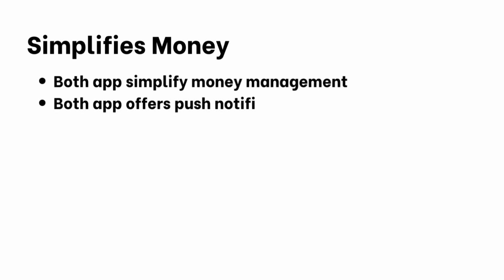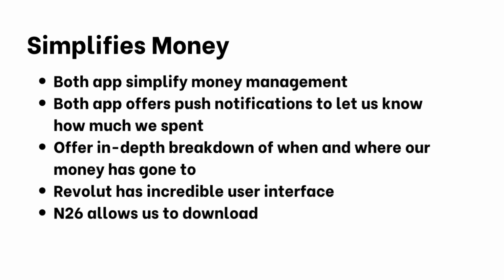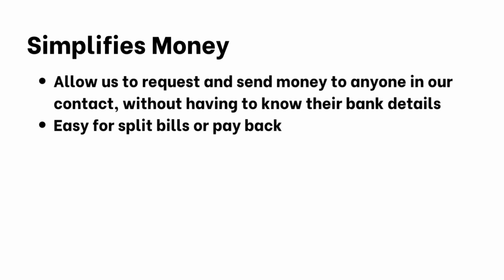Now let's discuss how these banking applications simplify money. Both apps simplify money management. Both apps offer push notifications to let us know how much we spent. They offer an in-depth breakdown of when and where our money has gone. Revolut has an incredible user interface, and N26 allows us to download transaction history to PDF or CSV. It allows us to request and send money to anyone in our contacts without having to know their bank details. It is easy for splitting bills or paying back.